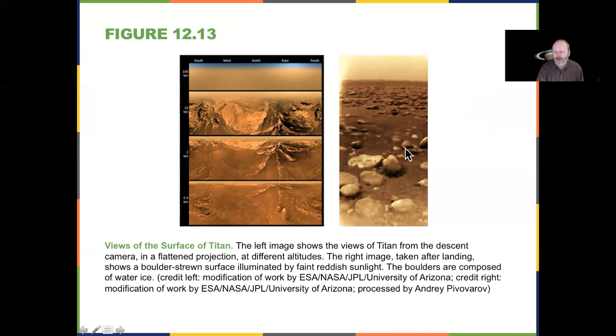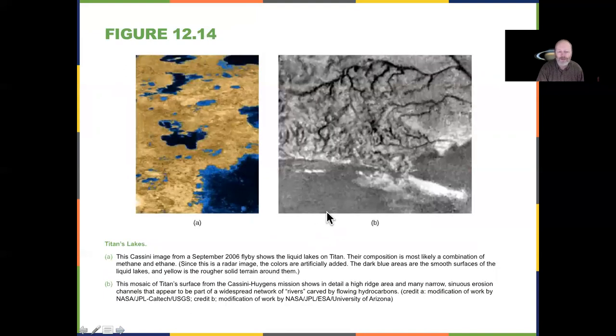And when it got to the surface, we have what sort of looks like a rocky, dried up seabed. But a lot of these boulder kinds of things are in fact ice, water ice, H2O, that are sort of covered with different kinds of material. We do have liquid lakes. We do have streams and rivers. Now, these are not liquid water.